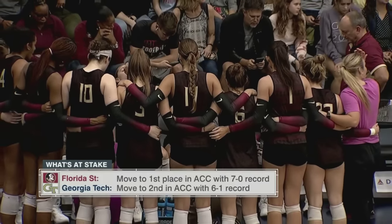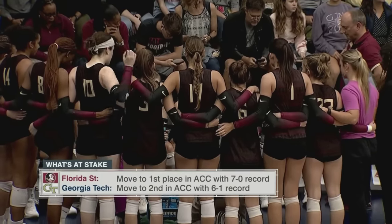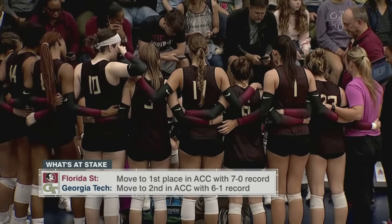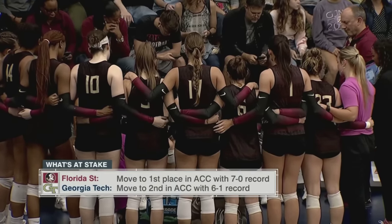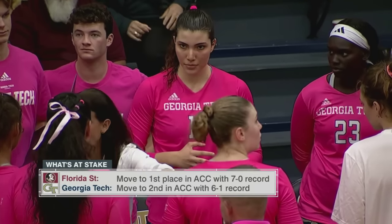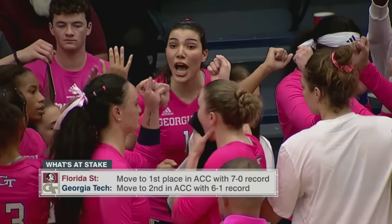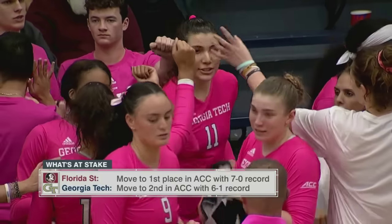Florida State, probably word has not traveled down to that huddle. They've got more pressing matters at hand, but with Pittsburgh's loss to Louisville tonight, a win for the Seminoles moved them into first place by themselves in the ACC. Georgia Tech trying to protect the home court, and with a win, moved to second place at 6-1.